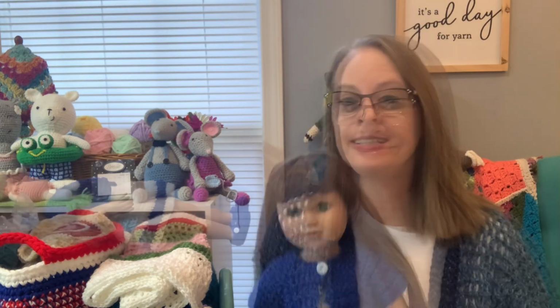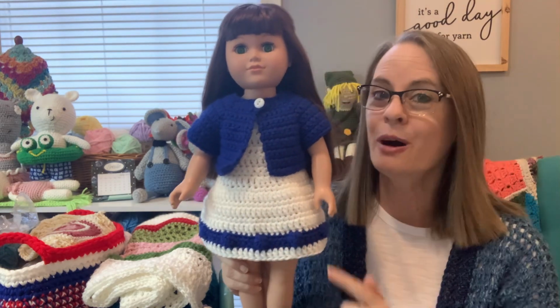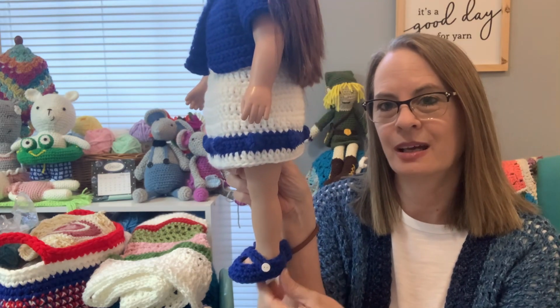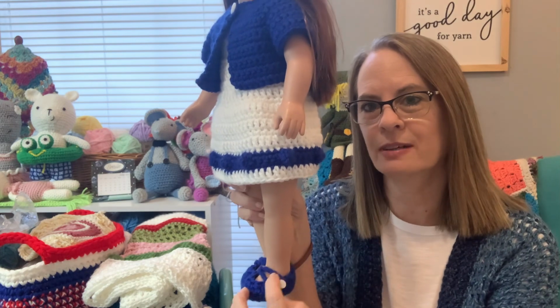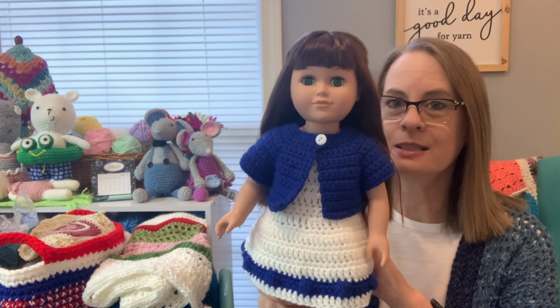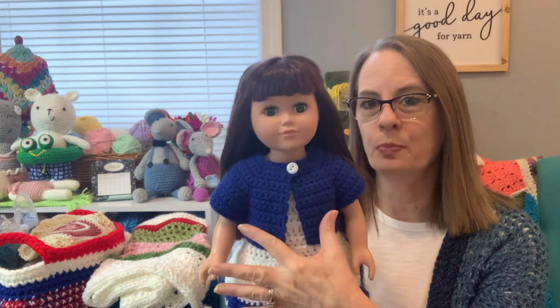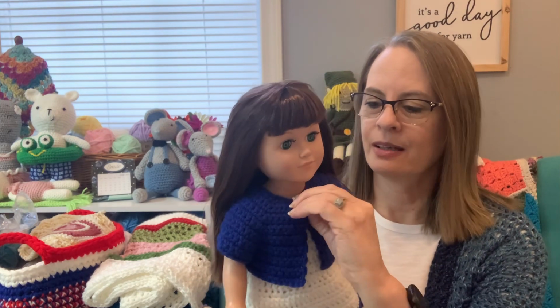I'm enjoying it. Next thing is I got my next doll pattern out. And I put some little bobble stitches down here for her. And here's her shoes. And they have like a little split right here. And the dress buttons in the back. This is the little sweater. And I made it to where it stays open like that. It's so cute like that. And it buttons right here. And I will show you the dress.